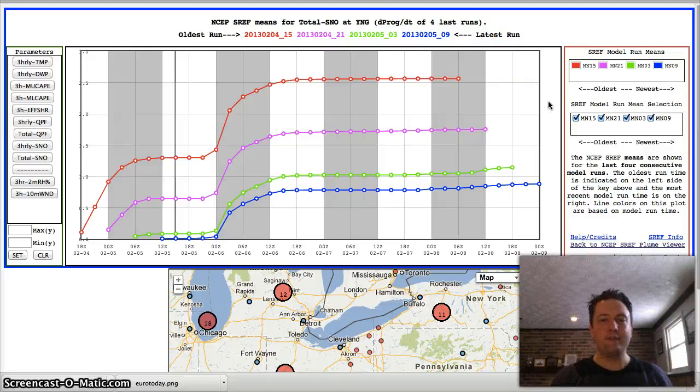Here's a graph, and I'll try to explain this the best I can. We like to show you in these videos and also on social media kind of a behind-the-scenes look at what meteorologists look at when they're making a forecast. We look at a lot of things. This is one thing I like to look at. This is a short-range computer model. It's called the SREF. And what this chart is showing is the last 4 runs of this computer model.